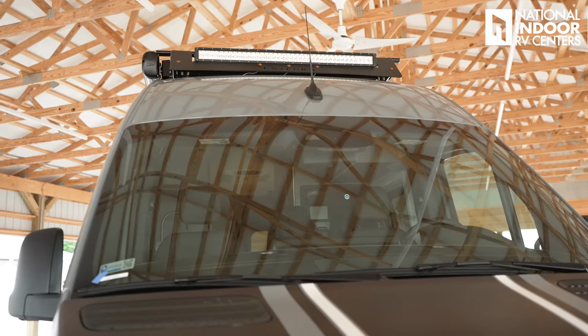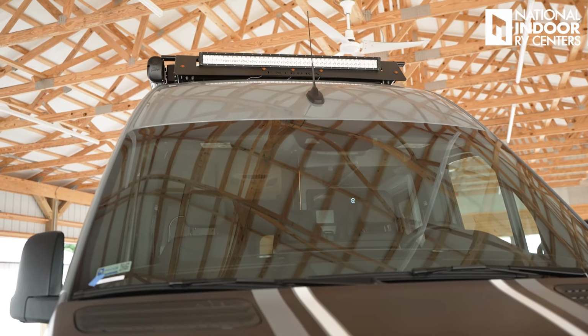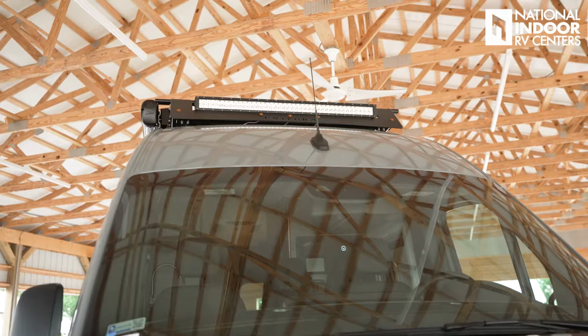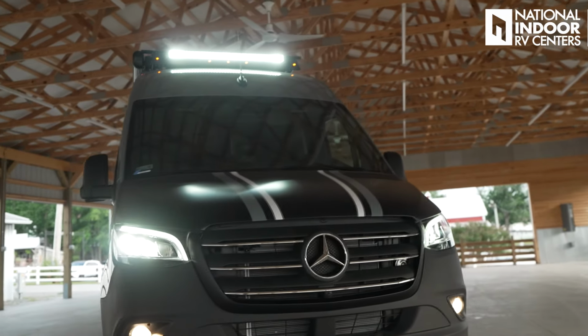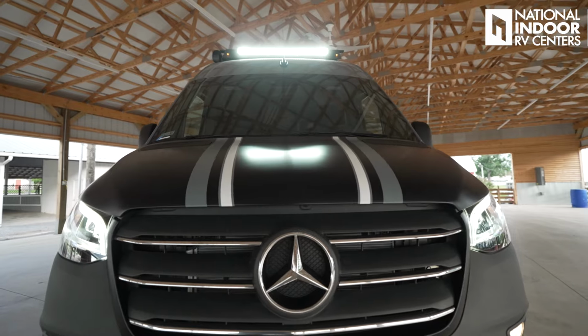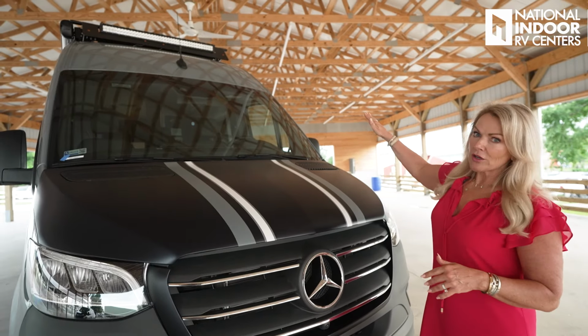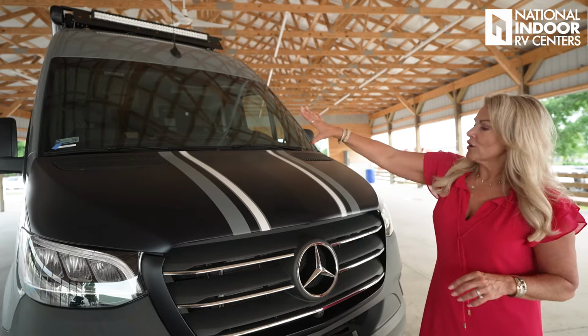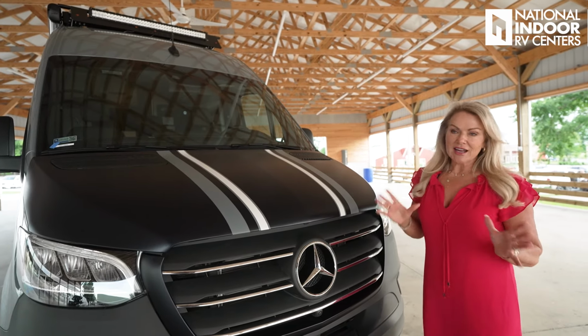So one of the things I love about Entegra, almost everything comes standard. If you look at the very top of the van there, we've got the upgraded light bar. Some of the big off-roading vans don't even come standard, so that comes standard. And then you have the wind guard. Right below that, we have our antenna. Then you've got our nice big windshield that you're going to see the country through.